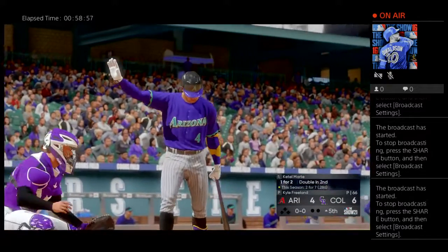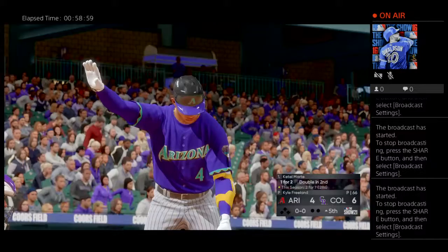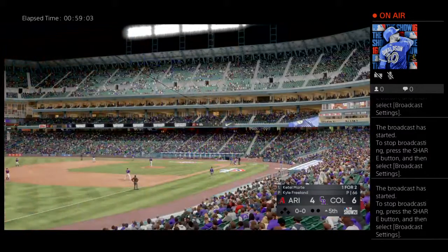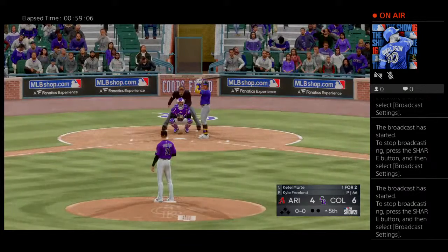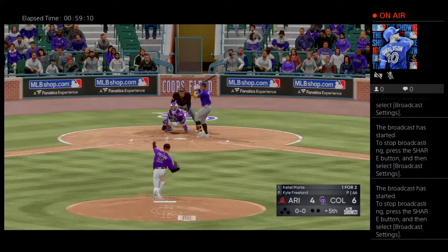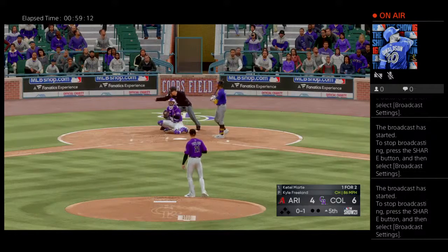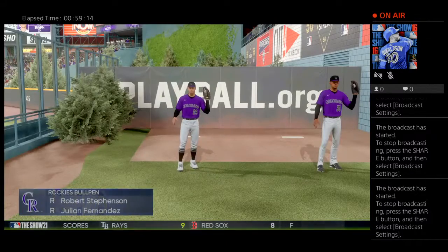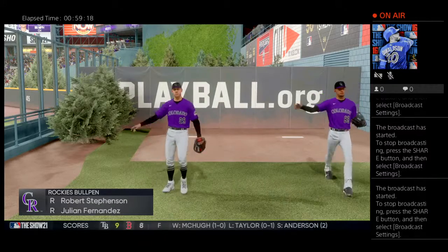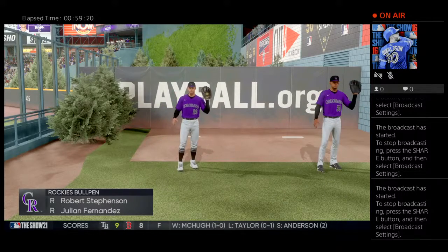All ready to go in the top of the 5th. And standing in is the veteran outfielder, Ketel Marte. Now here it comes. You know, most people would be surprised he took that right there because that looked like it was in his honey hole. He had to obviously be sitting on something else.